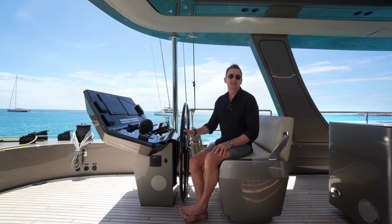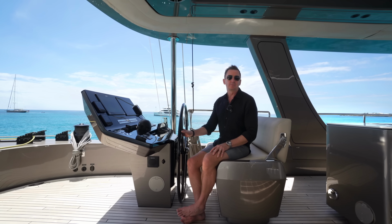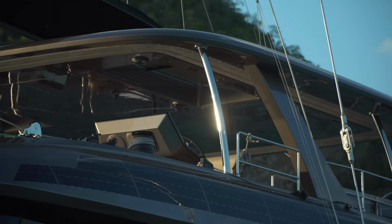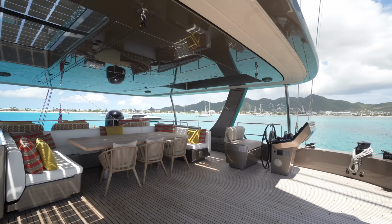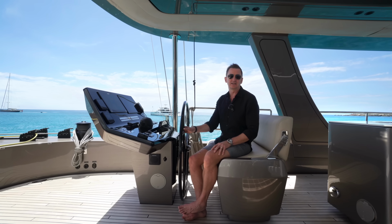The helmsman has everything they need directly to hand up here too. By adding an optional second helm station, it means the helmsman can have perfect visibility no matter what tack or jibe they are on, and the twin carbon steering wheels feel fantastic when you're at the helm.